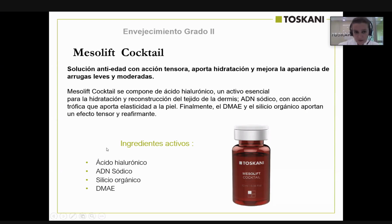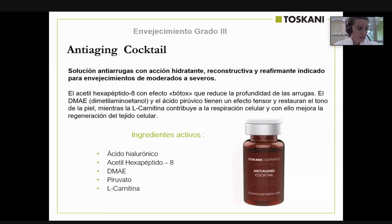So we will start with hyaluronic acid, where we have hydration of the tissue at the dermis level, which will provide the hydration that we've been losing. Sodium DNA as well, organic silicium, and DMAE, where we will find this light tensor effect, and a camouflage effect that the skin might have, and give us toning.